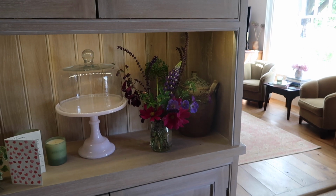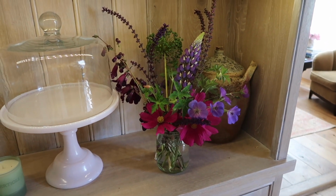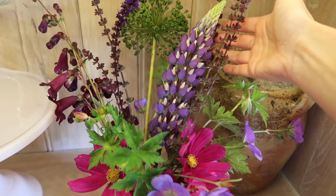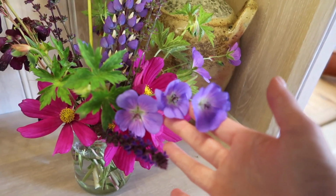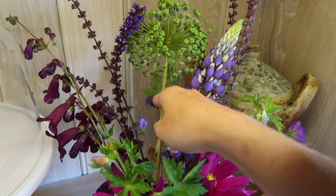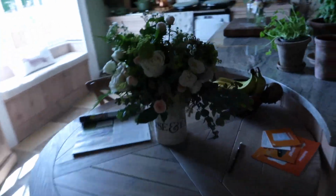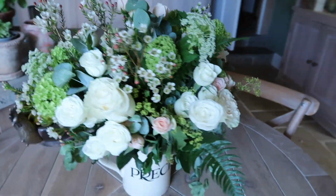Also, just to quickly show you the bunches of flowers that I put together from the garden today. Number one, purples and pinks, very colourful, with this beautiful lupin, salvia, geranium, which I've not cut before, so we'll see how long they last in a vase. The very bright cosmos and the allium that's already gone to seed, but still looks rather lovely. One of my beautiful perennial millennial displays.